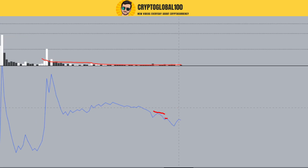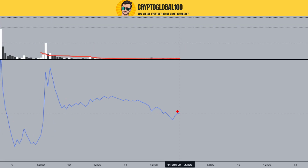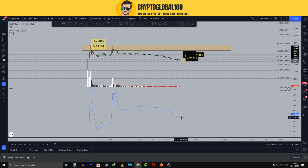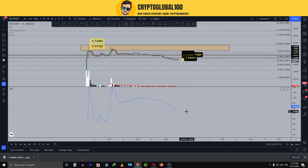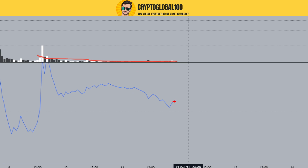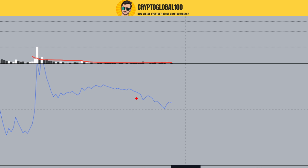Can you see swing high, lower swing high, lower swing high. It tried to break this swing high here at this area, but we need this next swing low to be higher than before. If we saw a peak something like here on the 1 hour chart, then that would be an indication for the upward move. But right now we can see lower lows and lower highs being created, so the price is going in a downward movement.